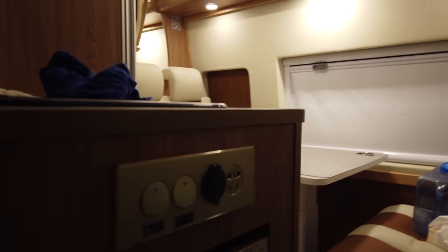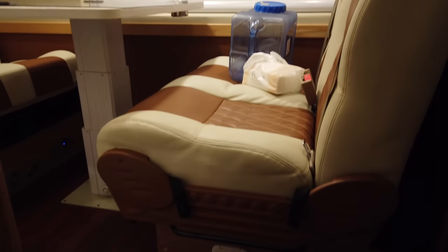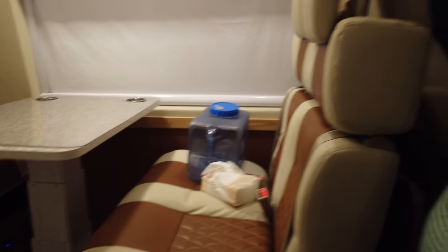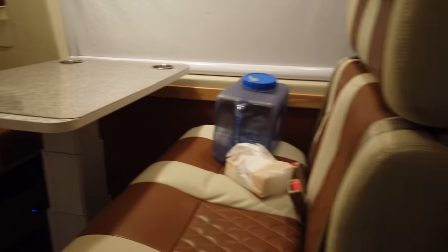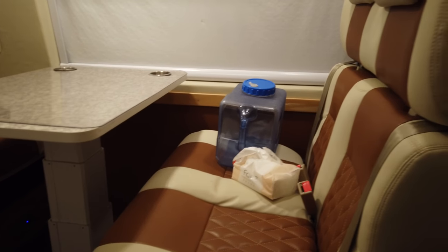Some of the power ports there. This is the air, the hot one. So yeah, there's the air vents. There's two seats in the front and four seats in the back, and they lay flat. So this turns into a bed, and then you got a bed back here also. The back doors are open right now. This door is pretty cool.